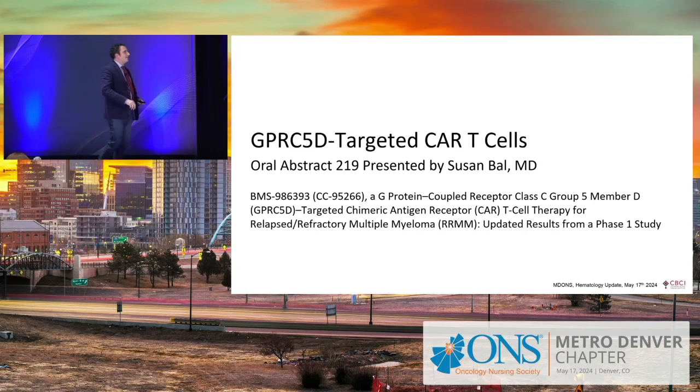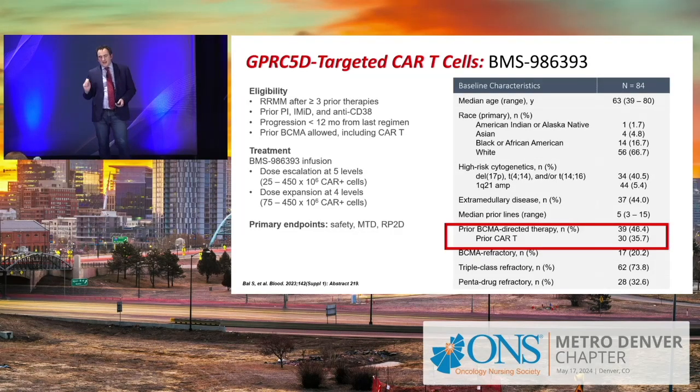The same target is now explored using CAR T cells. What if we make CAR T cells against this target? Well, this has been presented at ASH, and about 50% of these people treated with these CAR T cells actually relapse after Carvykti. So these are really patients that are really in trouble, because after a CAR T cell, you don't know what to do next.